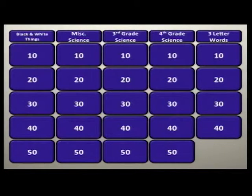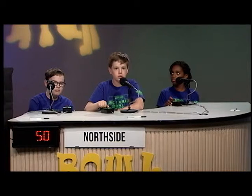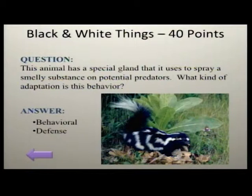Black and white things for 40, please. Black and white things for 40. This animal has a special gland that it uses to spray a smelly substance on potential predators. What kind of adaptation is this behavior? Anyone? Northside? Self-defense. We will take it. Self-defense or defense, it's a behavioral adaptation. Very good.